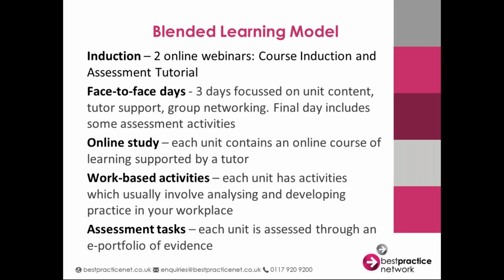There are 3 face-to-face days that focus on the unit content with tutor support and opportunities to network with your group. We are planning to build into the final day a few assessment activities, not all, but opportunities for you on that day to engage in activities that you can be assessed through, which will contribute to your overall assessment.